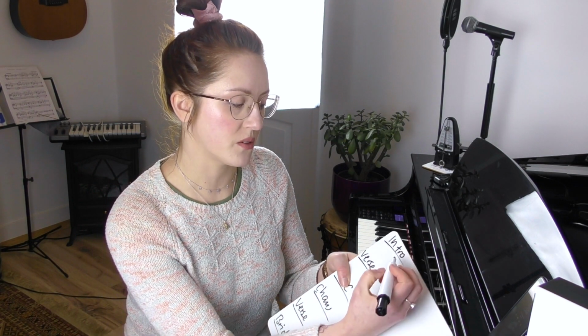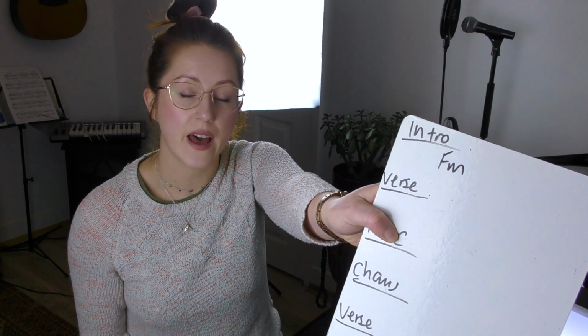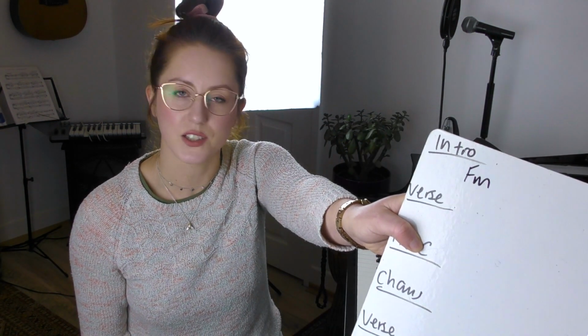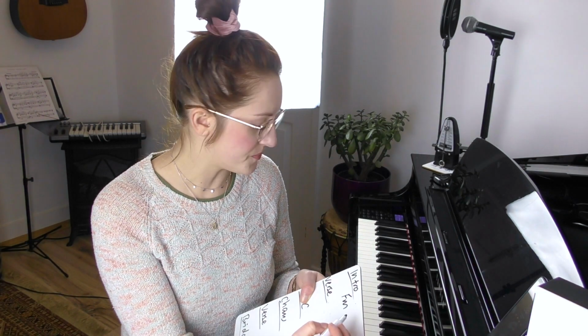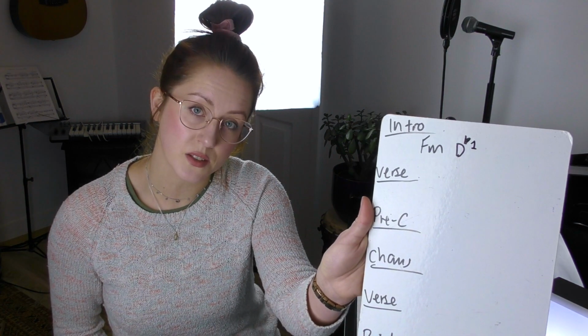So the intro. The first chord is an F minor and it's root position. So I'll just write F minor, FM, which is also my initials. And then the next chord, what was it? A D flat major. But actually, it's the first inversion of D flat major. So I write a little 1 next to it just to remind me that it's the first inversion.